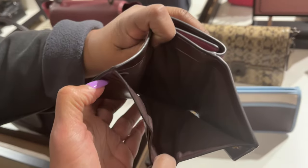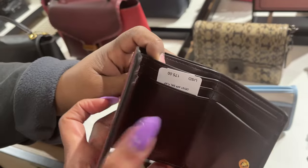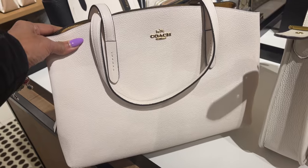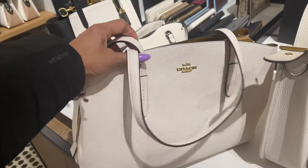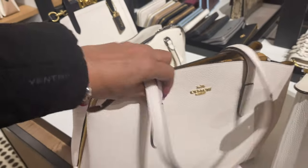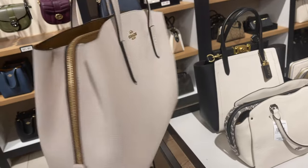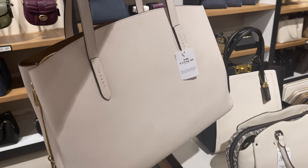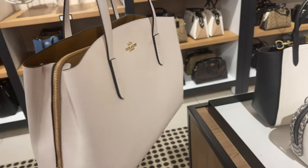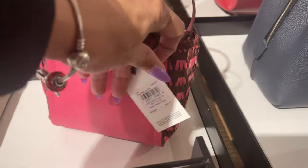Look at this. Slots upon slots upon slots. Also 60% off. $475, 60% off. Zip in the middle. Nice long shoulder strap. And my assistant says it's $185. This little mini, 60% off.